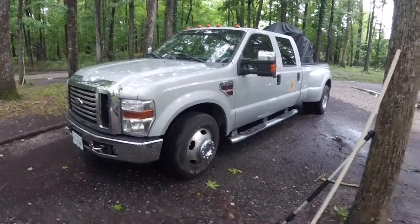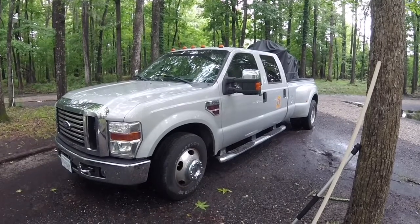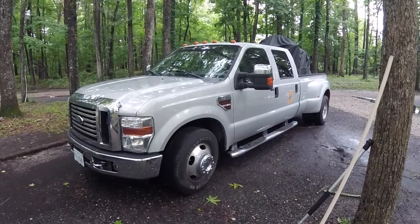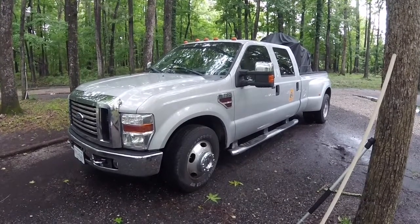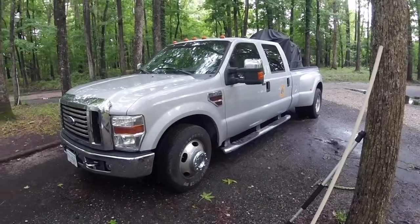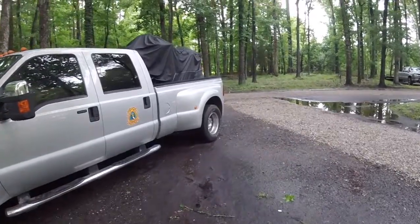Just a quick word about our truck. We have an F350 diesel long bed dually. This truck has got a 6.4 liter diesel in it, and this is what we use obviously to pull the trailer. The reason we went with the long bed was so that we could get the motorcycle in the back.